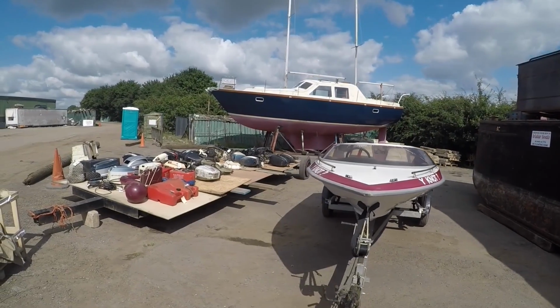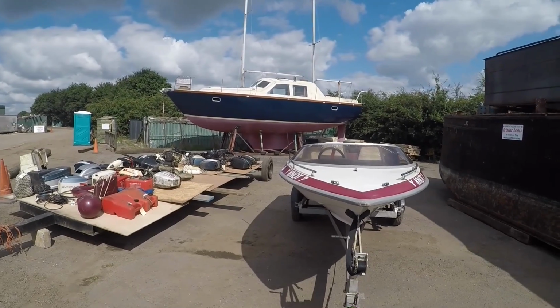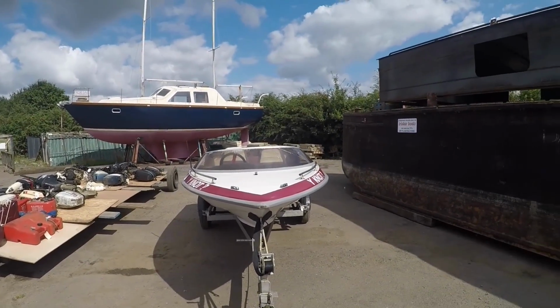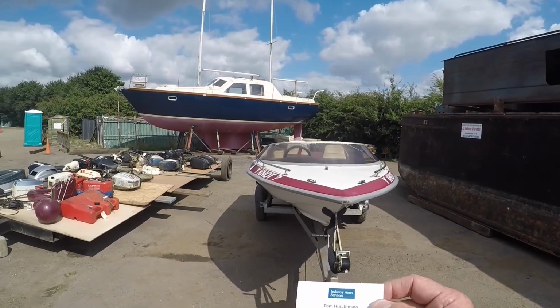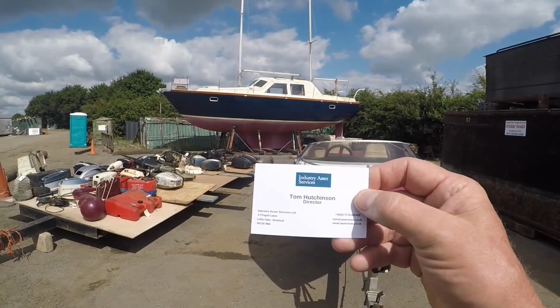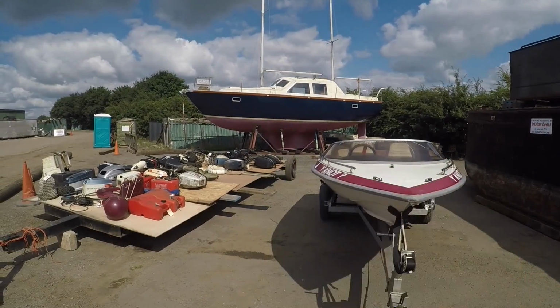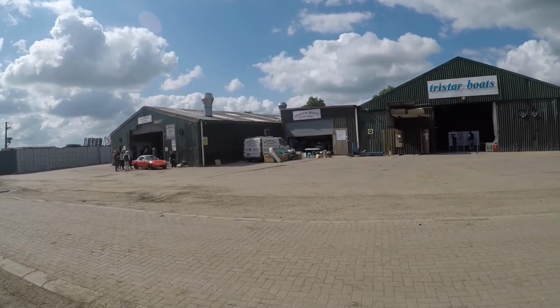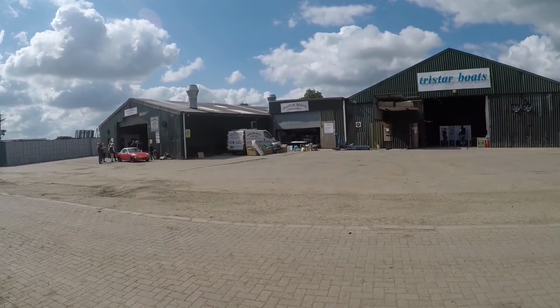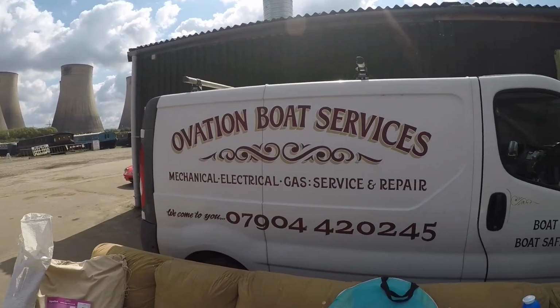If you're looking at a boat, they do a loading service. You'll get a charge for the loading service, but it is quite cheap, very reasonable. There we go, Industry Asset Services, and get bidding away. I showed you Gibson and Kenwright and TriStar. I didn't realise Overton Boats were tucked in between them there. We'll go over there and have a quick look.